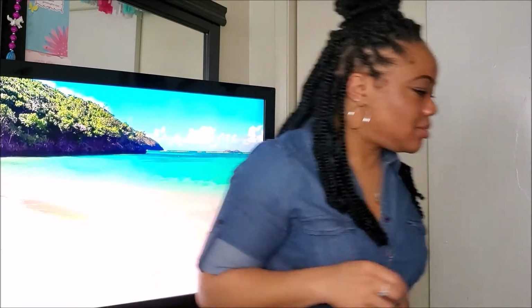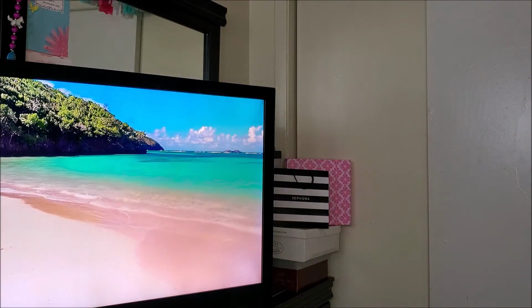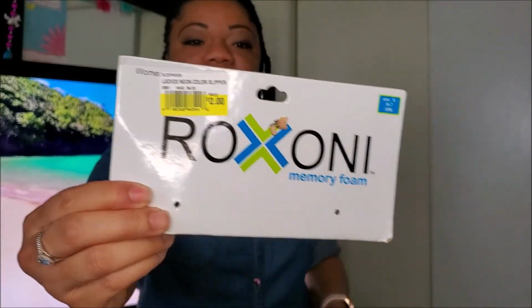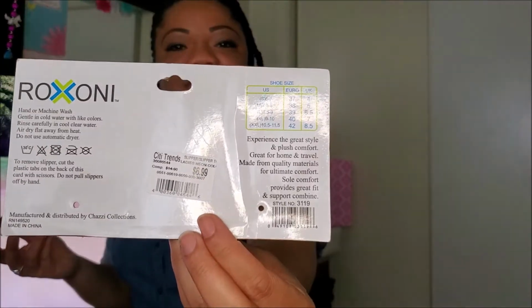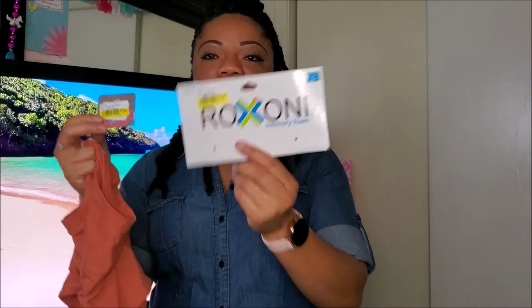Oh, also, I found these slippers at Didi's. They were $2. Let me see if I still have the tag for them. Hold on. Yep. These slippers were $2 at Didi's. Oh, City Trends. That's where that shirt came from. City Trends. I don't know why I was thinking Didi's. And then I saw the yellow sticker. City Trends. $2 for the slippers and then $2 for the shirt at City Trends.